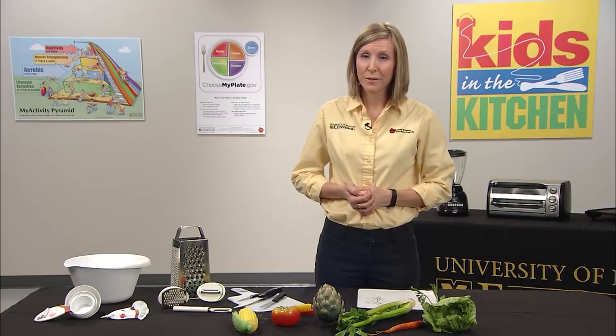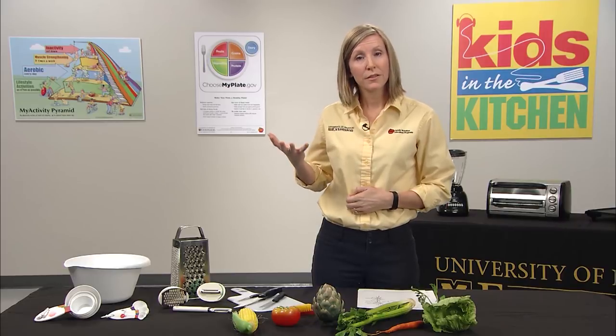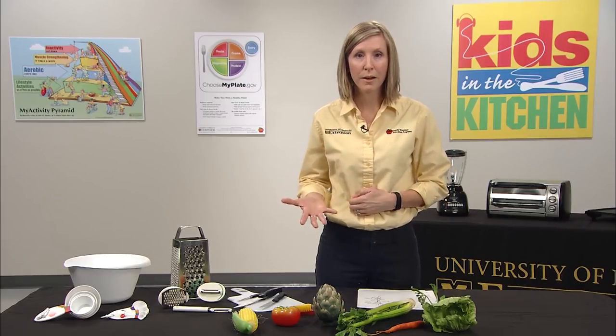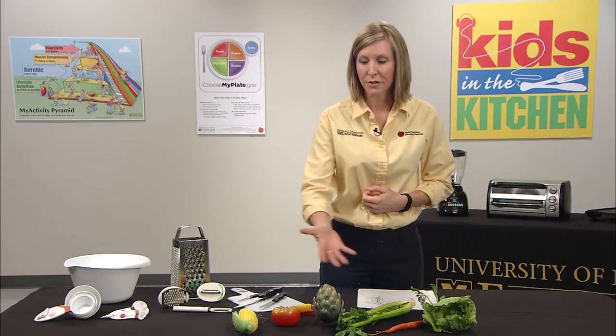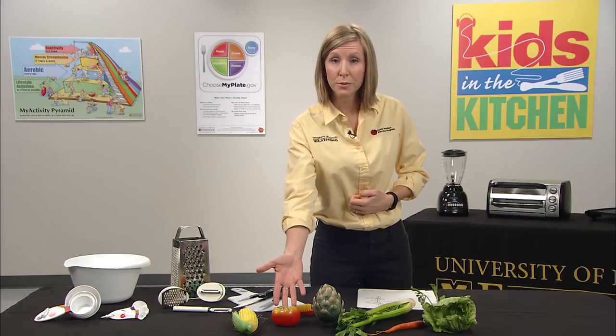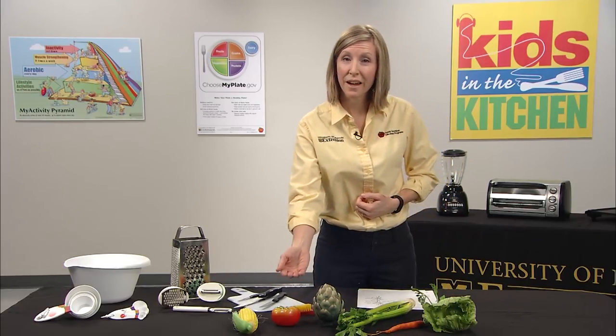Because like we talk about in nutrition, on My Plate, we've got veggies. But when we're talking about cooking, our parts of the plant, there are no vegetables. It's just different parts of the plant. So it's fun for kids to see where they come from, and they're always interested to see that the fruit can be called a vegetable, but it's really that fruit part of the plant.